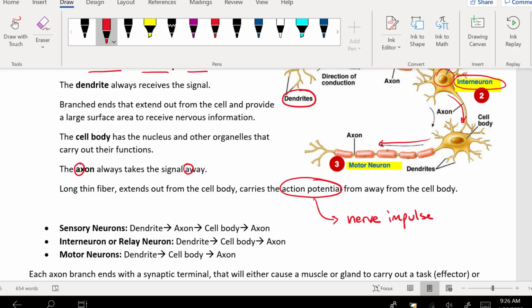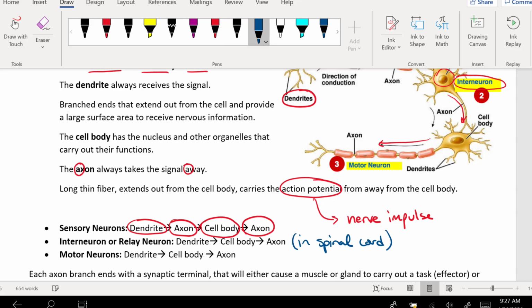So sensory neurons are a little bit different than interneurons and motor neurons, but generally the same. So we have a dendrite that receives the message. We have a little bit of axon that sends that message from the dendrite to a cell body, and then to an axon. Now our interneuron, which is in the spinal cord, has a dendrite. It receives a message, and the dendrite and the cell body are basically right on top of each other, and then we send an axon out. Okay, and that message gets sent.